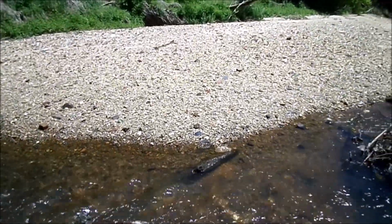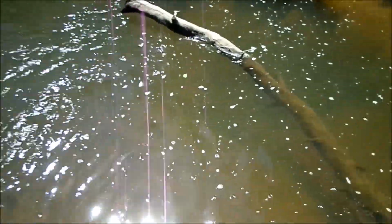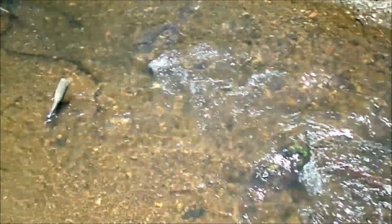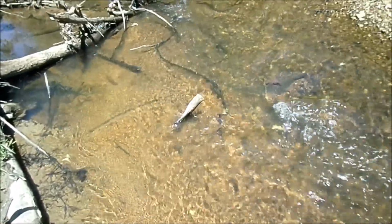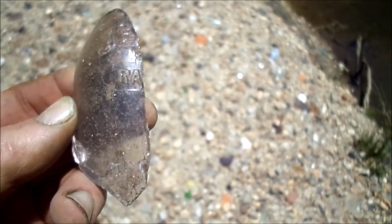And this sandbar over here has tons of glass on it. Maybe I'll do a short video of that. And me stepping in the water and getting my leather boots all wet. Yeah, this is not exactly what I wanted to do, but I don't know how to get over there any other way. Okay, here we are on the other side.